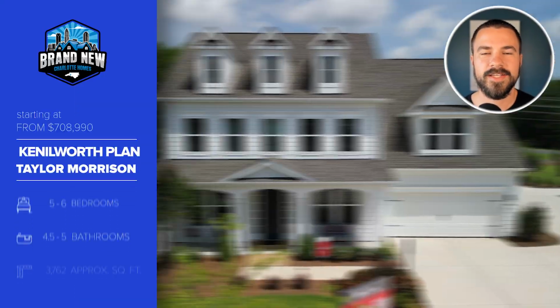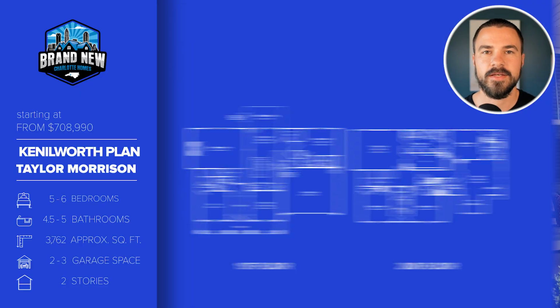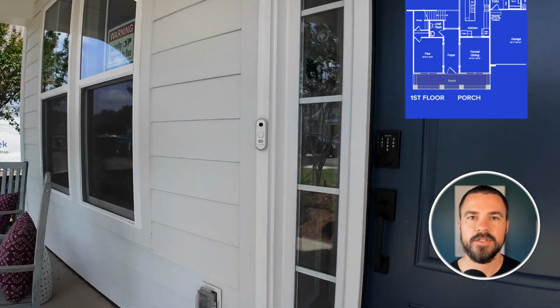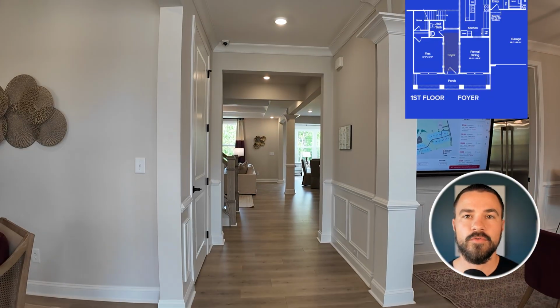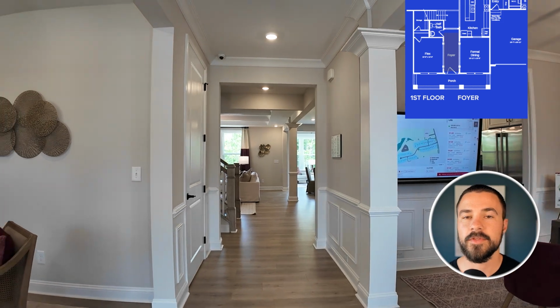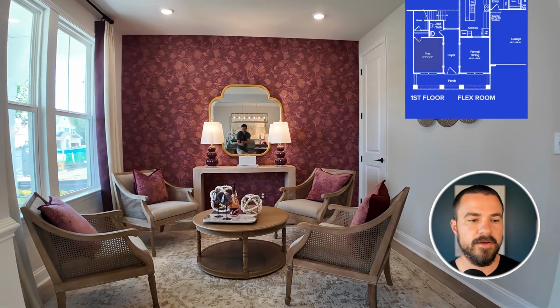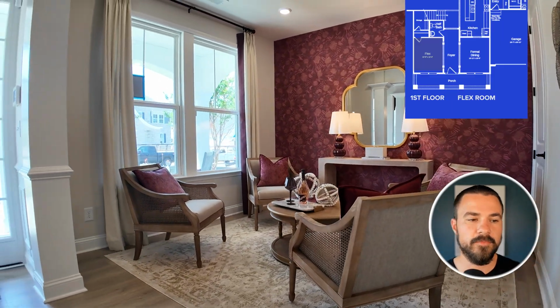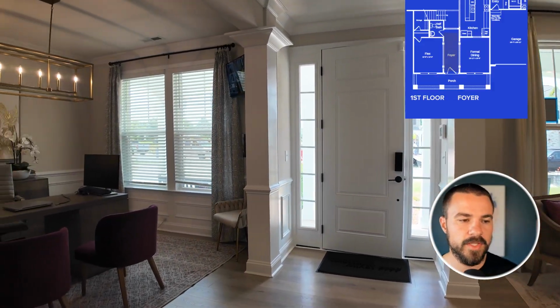All right, guys, so we wanted to get you inside this Kenilworth model home to have an idea on what to expect with Taylor Morrison in Tramore. But while we're doing that, we'll give you as much of the neighborhood details as we can, so that way you can be very informed on what to expect out the door. So with that being said, this neighborhood does have plenty of floor plan options to be able to decide what to place on one of those 42 lots that they have in the community.